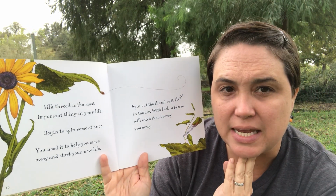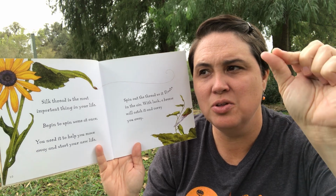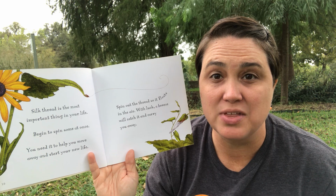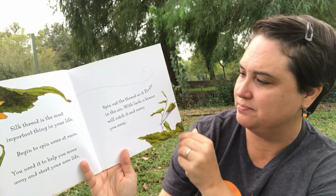Have you ever seen, when the wind is blowing, what looks like little strings of fuzz or pieces of spiderweb flying through the air? Those are baby spiders going to their new home.